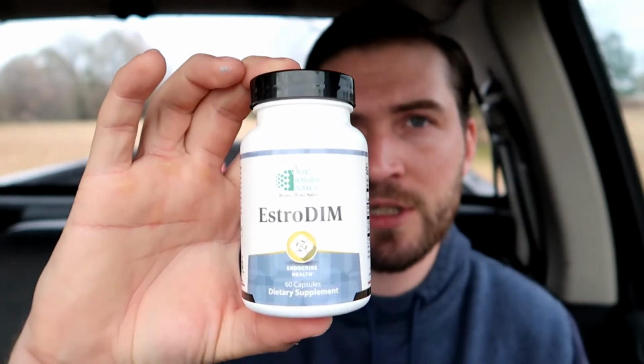There we go. EstroDIM. EstroDIM has basically been designed to aid in optimal endocrine health. They use cruciferous vegetable metabolites, DIM and I3C, which are ideal nutritional means in supporting the innate function of healthy estrogen metabolism. So basically, taking this supplement can help your body metabolize and excrete excess estrogen that is stored in your body.